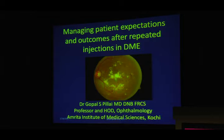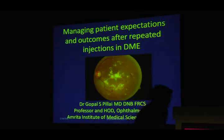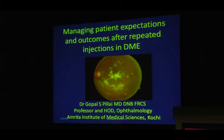So we have heard about ethics and how off-label medicine is used. Now it is about patient expectation, handling the patient. So we know the science, we know that injections are needed, long-term injections are needed, but the patient doesn't know it when they come to us. And the patient definitely feels that after 1 or 2 or 3 injections, or after the first 3 months or 6 months, everything will be cured. And that is where there is an expectation versus reality mismatch.